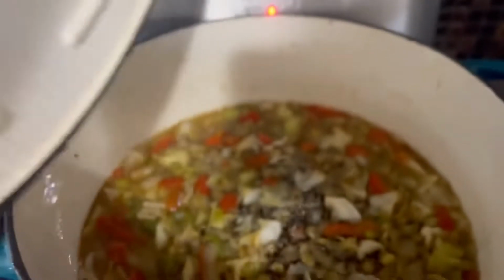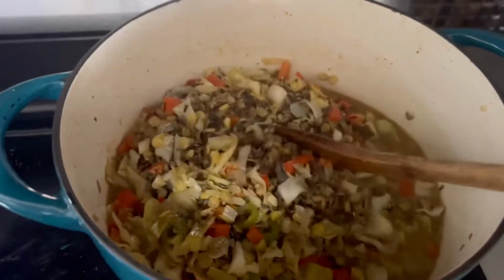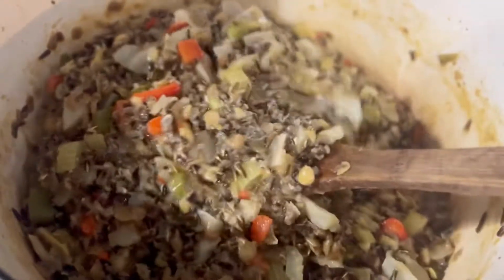Right here, I am just checking on it. We are stirring it, and we want to get rid of most of that liquid right there. We don't really want a soup, but more of this texture.